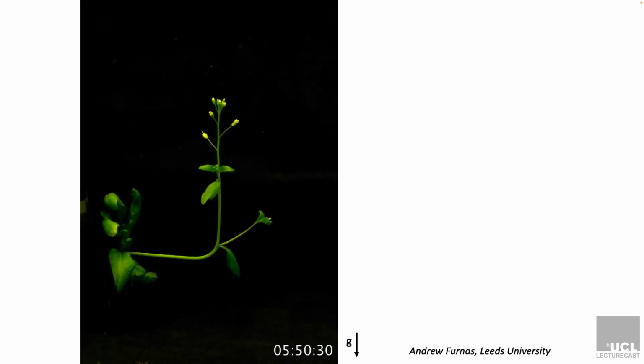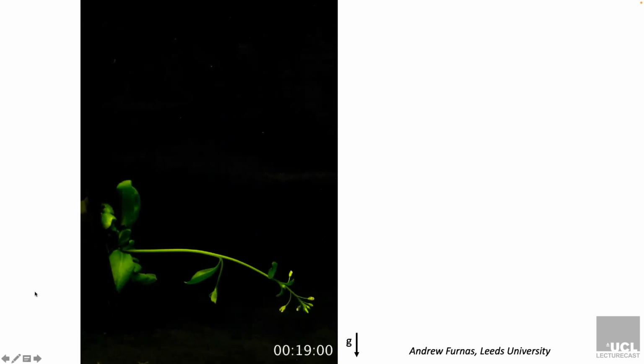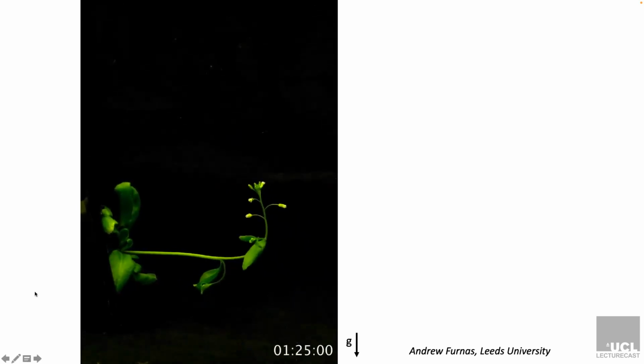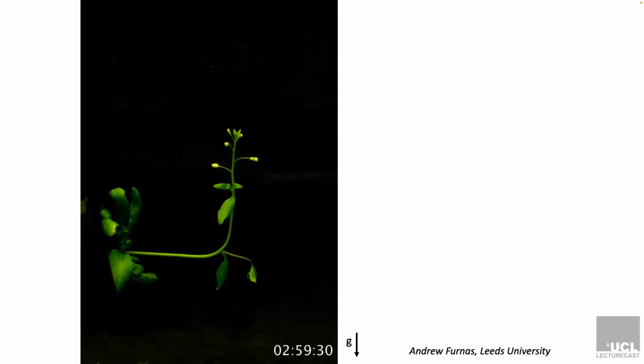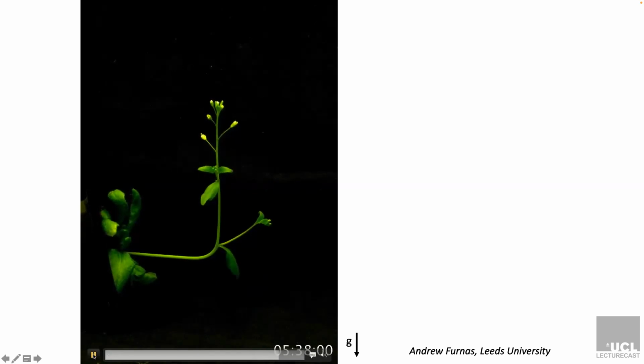So if we just play this movie again, from the beginning, when we put the plant on its side, for a few minutes, we essentially remove the reference to gravity. The plant's not yet set before the gravity sensing mechanism kicks in. And you can see in those few minutes, this stem bends completely backwards. So it's like a clinostat situation where you remove the reference to gravity briefly, and your stem's now bent.